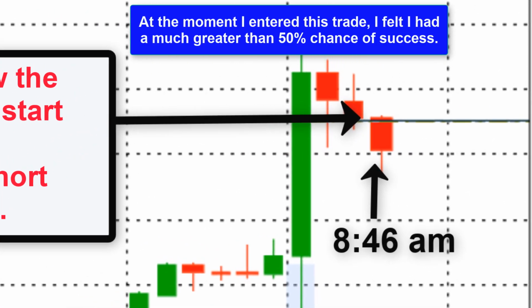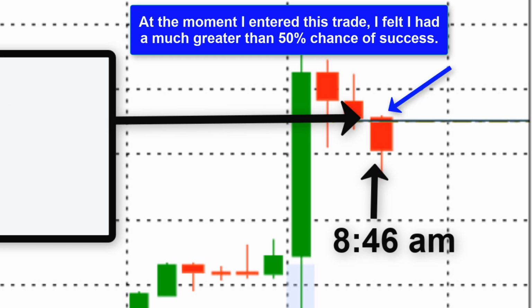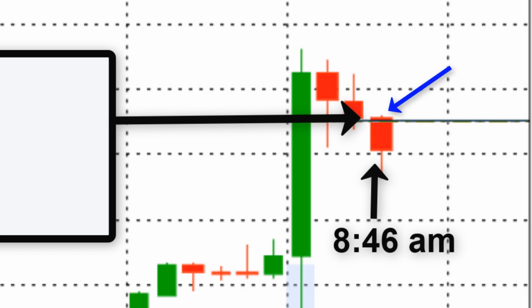Look at this. I had entered the trade with an immediate market order to short the contract, so I didn't have a bracket order in yet. But by the time I put the bracket order in, you see there's no top shadow to that candlestick, so I had no drawdown at all on this trade. I was ahead from the get-go.